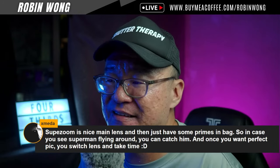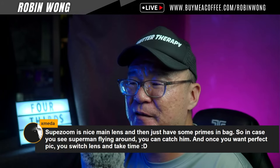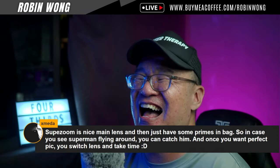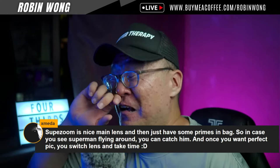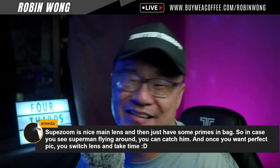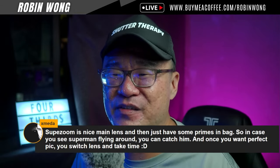Xmida says, a super zoom is a nice main lens, and then you just have some primes in the back, so in case you see Superman flying around, you can catch him, and once you want a perfect picture, you switch lens and take time. Yeah, I think you have the right idea then. The prime lenses are so tiny, right? You just fit them in your camera bag without taking much space.